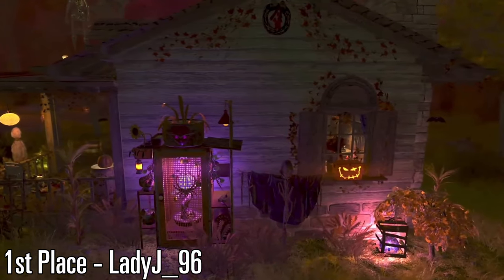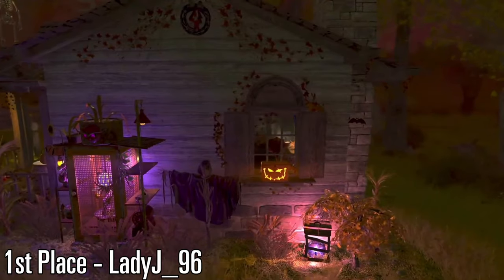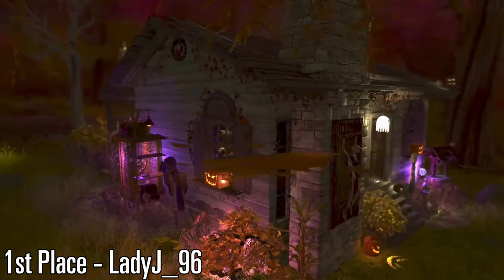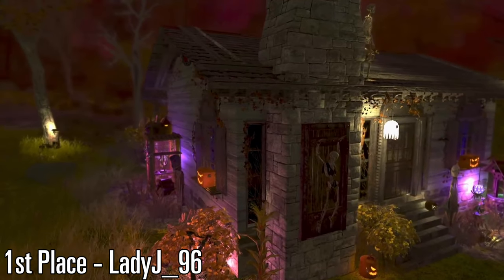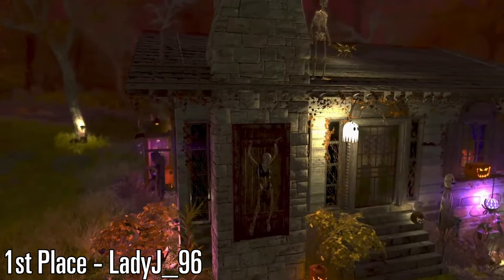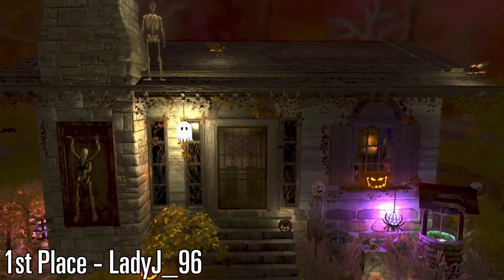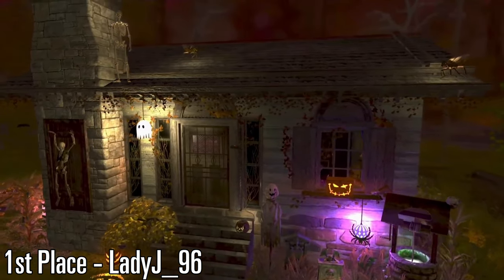This is probably one of my favorite Halloween camps thus far. It's spooky, but it's also inviting. And if you get the troll away spray reference and you've seen Ernest Scared Stupid, we're one. We're absolutely one. And Lady J, this is absolutely such a well-designed camp, and I love how they decided to decorate it and theme it.